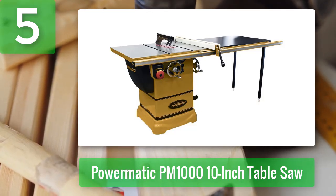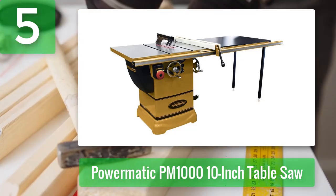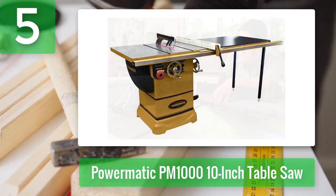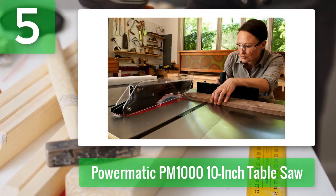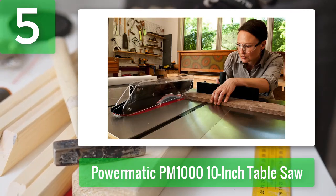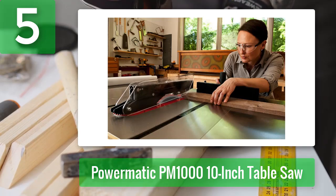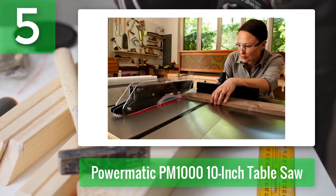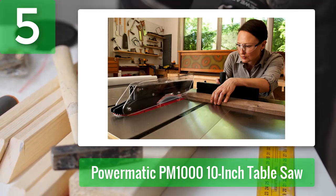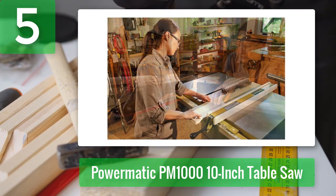Its ergonomic design features 7-inch handwheels that make adjustments to blade height and bevel angles effortless, and the arbor lock system allows for one-handed blade changes, which is a huge time saver. One of the standout features of the PM1000 is its exclusive AccuFence system, which offers unparalleled rigidity and precision. This, combined with the precision ground cast iron table, provides a smooth surface that makes work easier and more efficient.